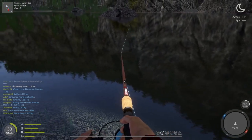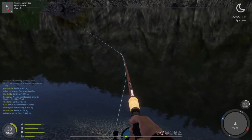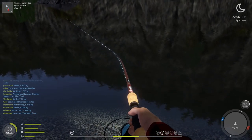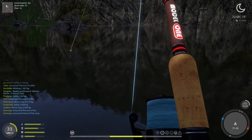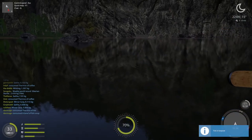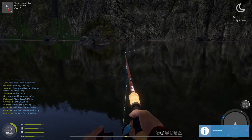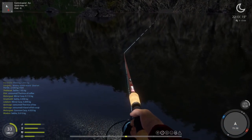Good. No. Let's see if we can get one more. Come on. I know you want a bite. Oh, yeah. Bedtime snack. This fish wanted a bedtime snack, but no bedtime for him because he's now dead. Goodbye. Thank you. All right, let's see. I am really testing my fate with that rock, aren't I? I didn't learn my lesson from the last time. All right, come on.